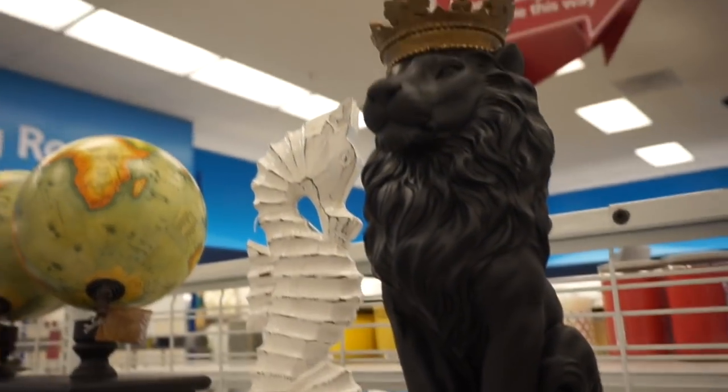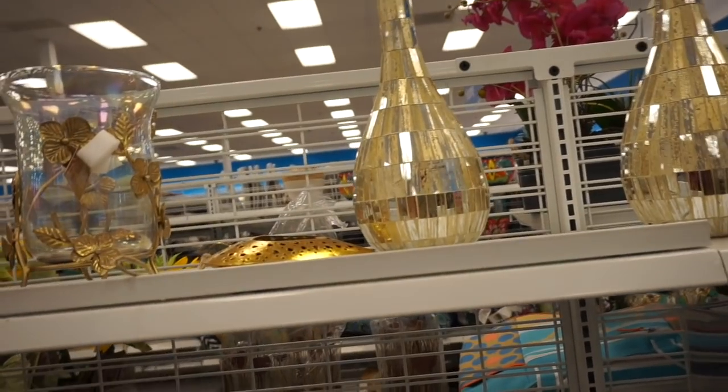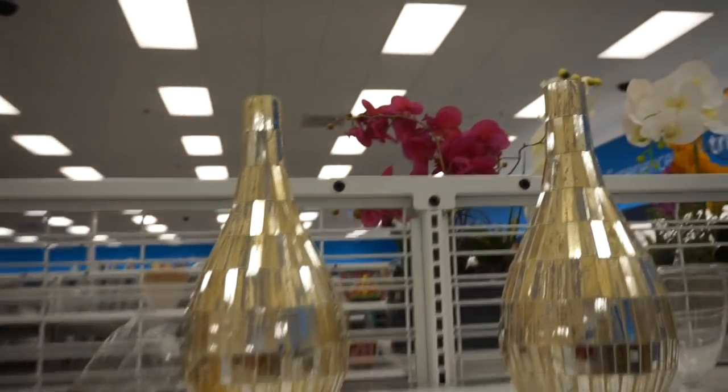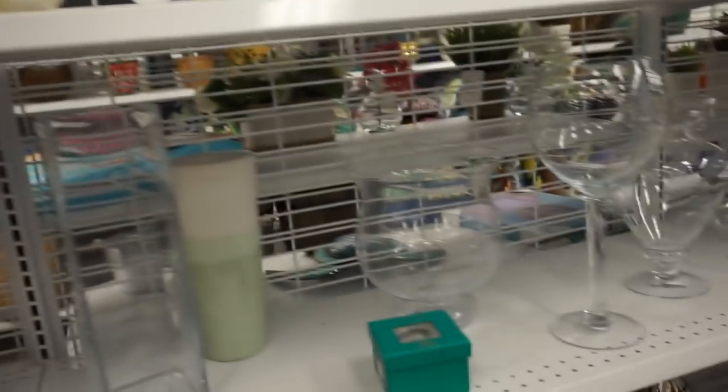That's pretty. Oh, now he's really regal looking. So if you have a bigger place, you can get something like by the door. Yes, those are really pretty with those tall thingamajigs coming out. Look at that. This is so pretty. I love this type of stuff. This is nice. Oh, yeah, that is pretty.